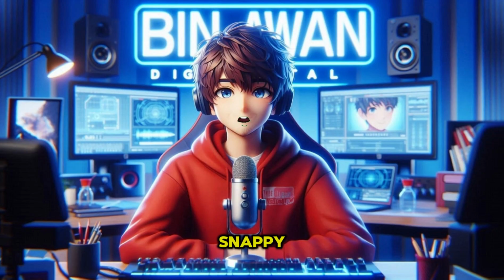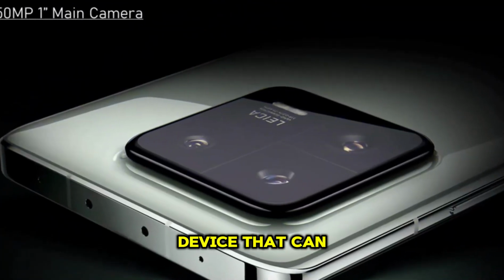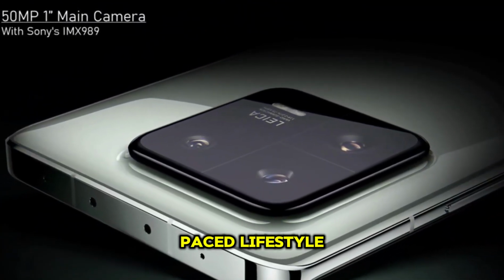The performance is snappy, apps open quickly, and there's virtually no lag even when running demanding applications. This phone is designed for power users who need a device that can keep up with their fast-paced lifestyle.